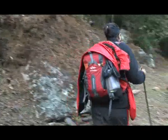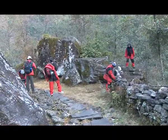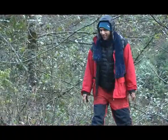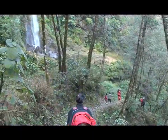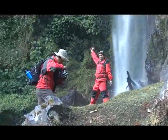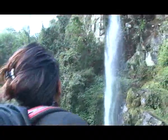5 minutes walk from Goatar and you come across this movable stone. This stone is religiously worshipped and it is believed by locals that only the blessed people can move this stone. After a walk of half an hour, you come across two beautiful falls. This one is called Fedi Jharna and it is 80 meters long. The cold water of Fedi Jharna goes and meets Tamor River.